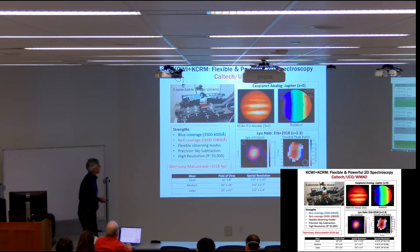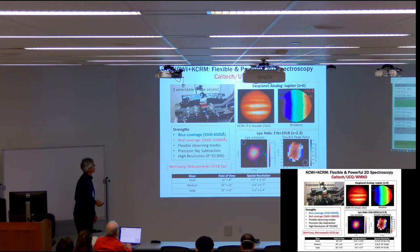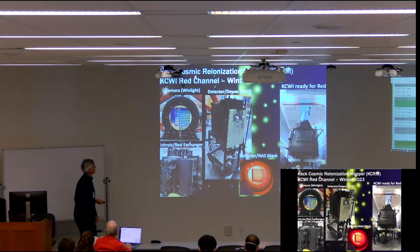Okay, at higher redshift, we have KCWI. Here's an example going from low redshift to high redshift. It's a very flexible integral field spectrograph with multiple spectral and spatial resolutions. Precision sky subtraction is one of the particularly important things that's unique about this instrument. It also gets very high spectral resolution, up to 20,000 in certain modes.